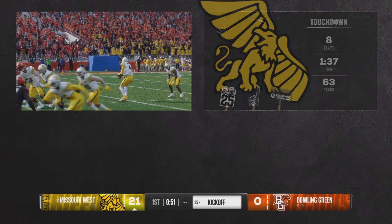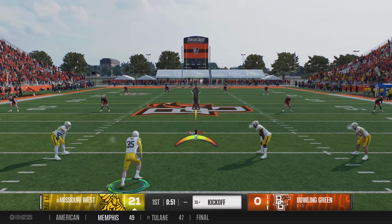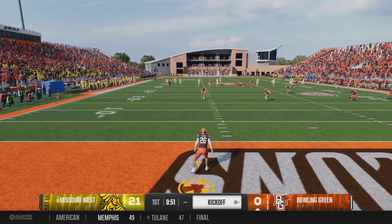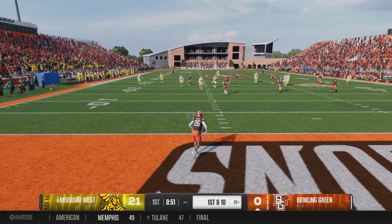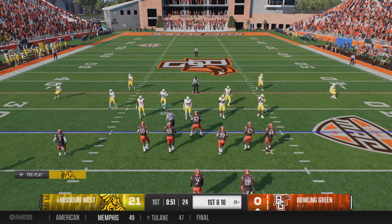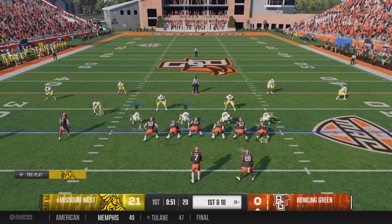Well, you could draw a line in the middle, and he would have hit that thing. About to kick it off after punching it in for the touchdown. He thought about bringing that out for a half second, but he'll take a knee, and they'll bring it to the 25. Bowling Green has it back. The Falcon offense will go to work.